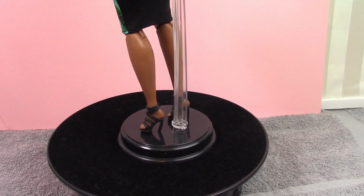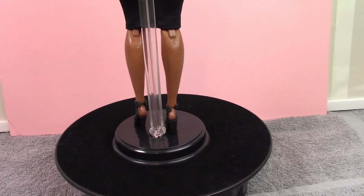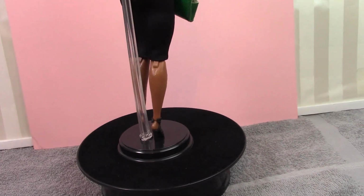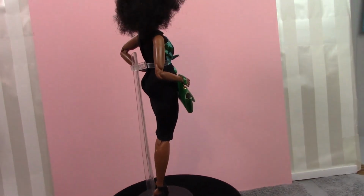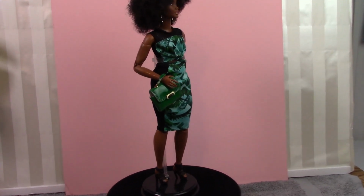But I managed to shove those shoes on her feet and make them work for the purposes of this video, but I'm not pleased with the fit. It could be a lot better. But all in all, I love this outfit on her. It's very slimming and it's very pretty.